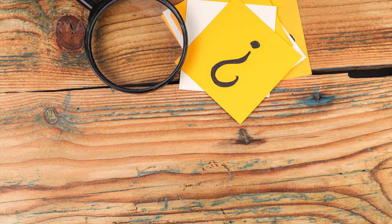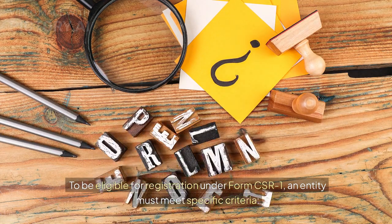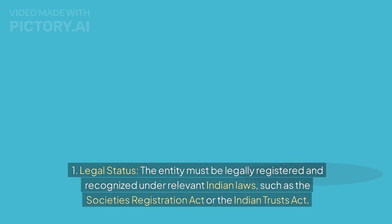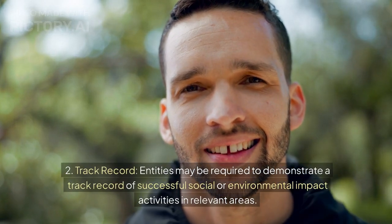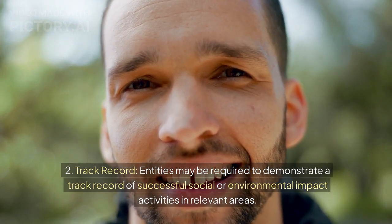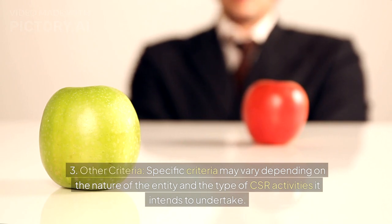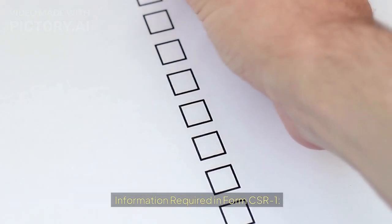Eligibility criteria. To be eligible for registration under Form CSR-1, an entity must meet specific criteria. 1. Legal status. The entity must be legally registered and recognized under relevant Indian laws, such as the Societies Registration Act or the Indian Trusts Act. 2. Track record. Entities may be required to demonstrate a track record of successful social or environmental impact activities in relevant areas. 3. Other criteria. Specific criteria may vary depending on the nature of the entity and the type of CSR activities it intends to undertake.